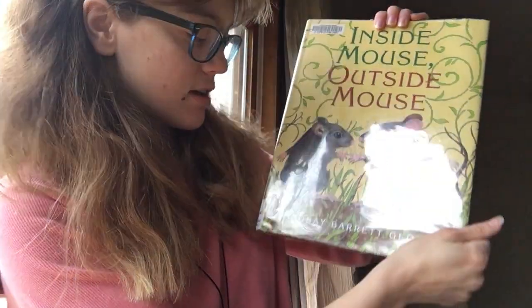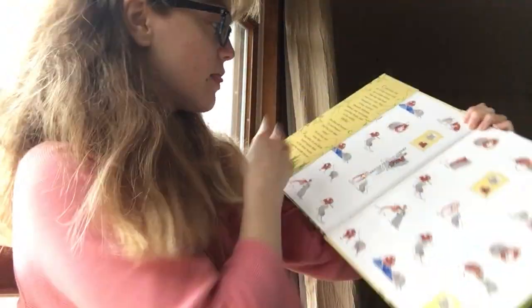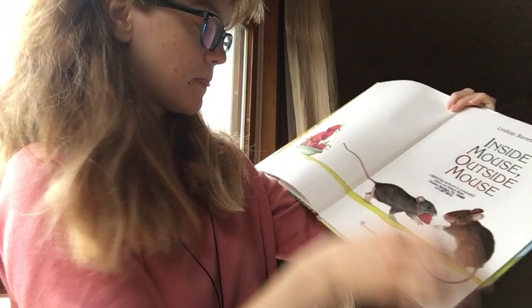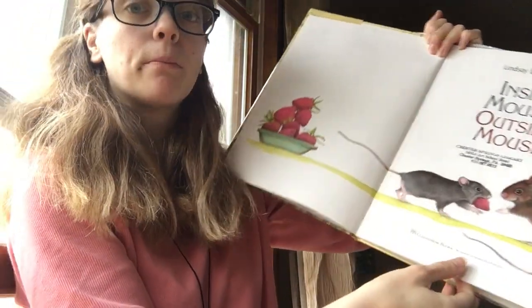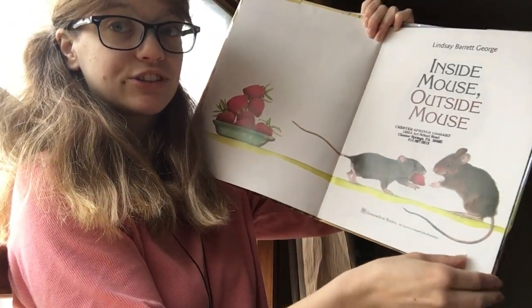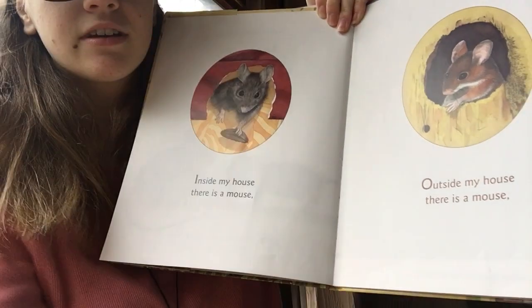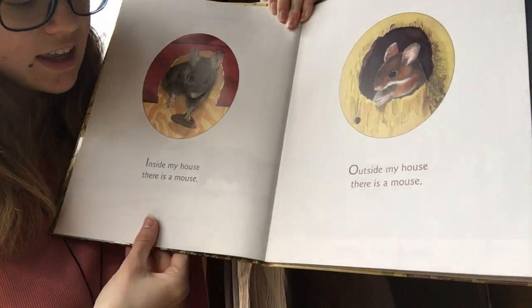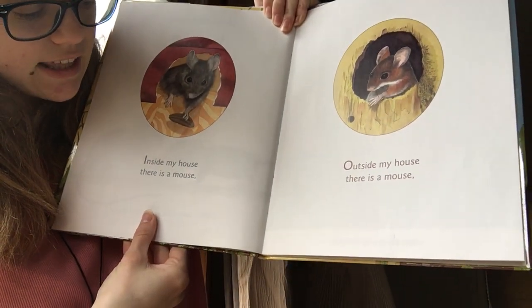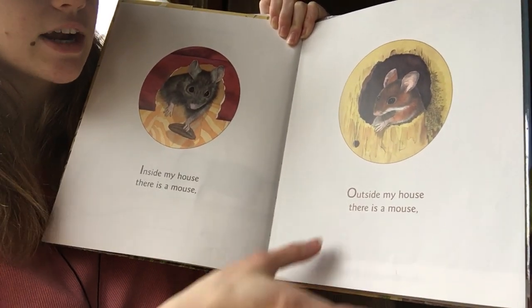And now we'll read our first book. This is called Inside Mouse, Outside Mouse by Lindsay Barrett George. And let's see who the publisher is. It was published by Greenwillow Books. And there's our little mice eating a little strawberry. All right, let me turn my camera a little bit. Inside my house, there is a mouse. Outside my house, there is a mouse.